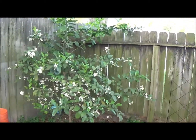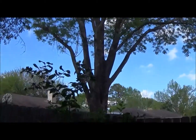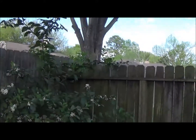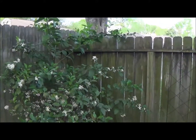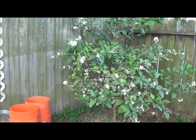This is the smaller one. I'm gonna have to trim it. It's kind of growing crazy. I'm gonna have to cut a good part of the top. I'm going to top it pretty good so it doesn't get top heavy. But you can see it is heavily in bloom. I'm gonna get a good amount of lemons from it.